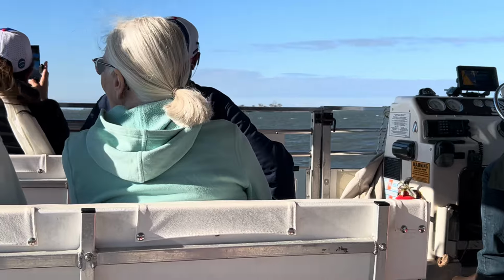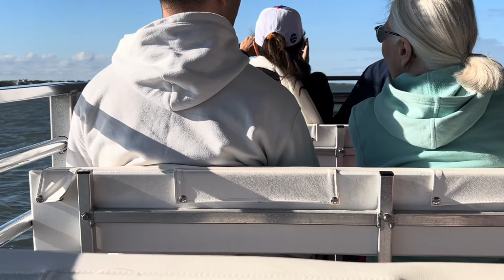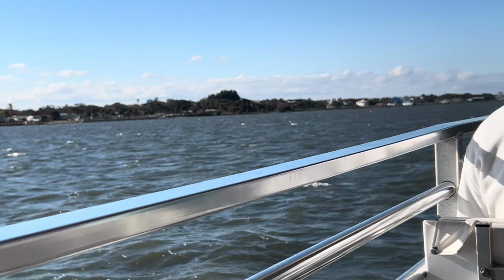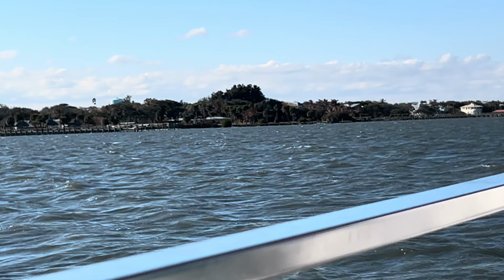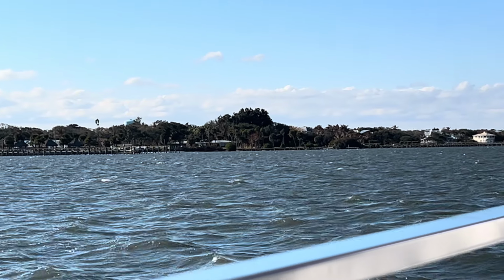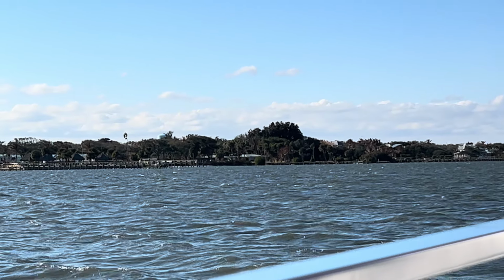The way to find them is to look out on the surface of the water in the distance and try to find their dorsal fin. It is going to be a little bit more difficult today than usual because of the high winds. We're going to wander on through here and see what we can find.